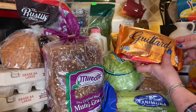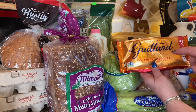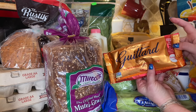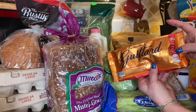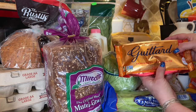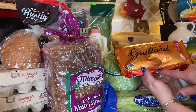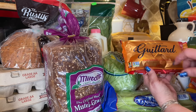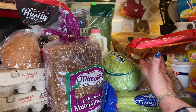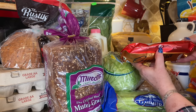Okay, I could not miss this list, you guys. Guittard and Company, San Francisco, free from 14 allergens: dairy, soy, peanuts, tree nuts, gluten, dairy free. I can't even imagine there being 14 things that people are allergic to. It has 46% cacao. Wow. Established 1868. That's a long time ago. San Francisco's secret. Cultivate better.